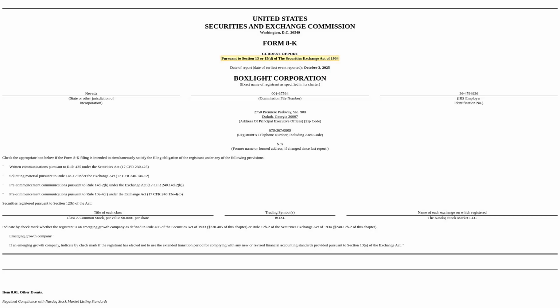This is a Form 8-K filing from Boxlight Corporation. Now, an 8-K is a report of major events that a publicly traded company needs to disclose to the public. Think of it as a company's way of saying, hey, something important just happened, and you need to know about it. And today, Boxlight is announcing they believe they've gotten their act together and are back in compliance with the rules for being listed on the Nasdaq stock market.